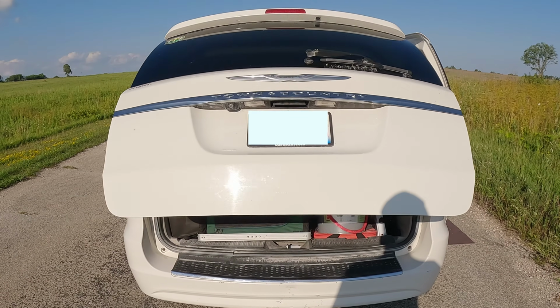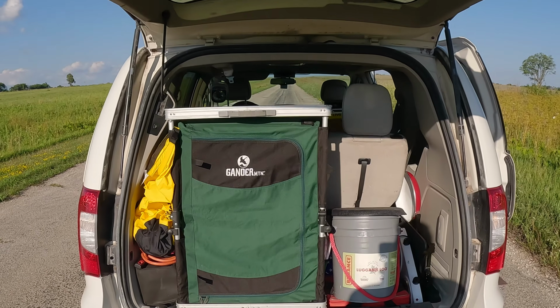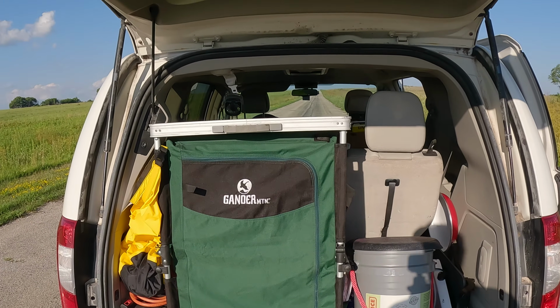All right, here she is, the back end. So plenty of room back here. This here, the little thing I found, let me show you how it works.